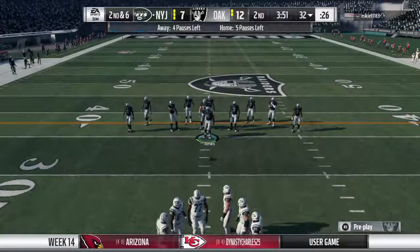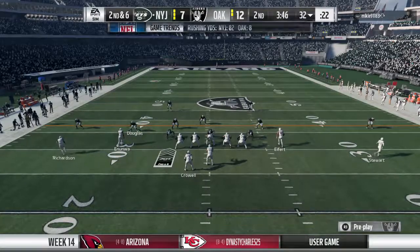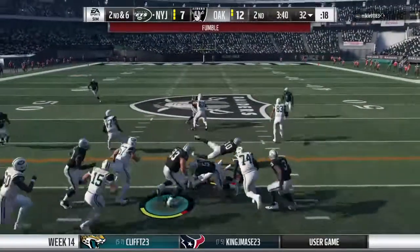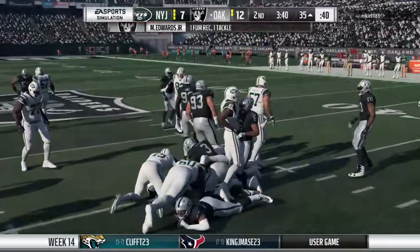Under 4 to go now as the clock runs, and they come up on second down. Here we go. 3-19. On second down, here's Crowell. And Crowell lost the football. And the Raiders have recovered.